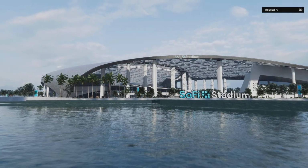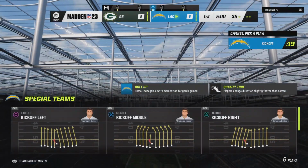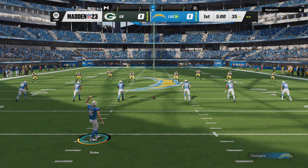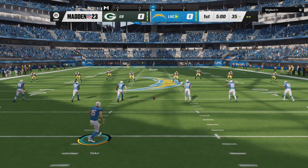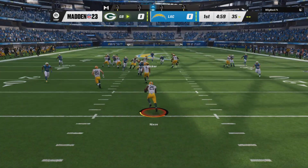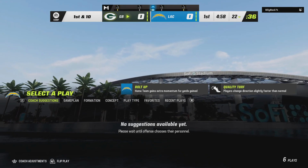About 10 miles or so southwest of downtown Los Angeles at SoFi Stadium in Inglewood. Straight ahead, we've got a good one on tap here between the Green Bay Packers and the Los Angeles Chargers. Just about time to rock as toe gets ready to meet leather. And we are underway in Southern California. Keyshawn Nixon now from his end zone. The Packers take over, first and 10 at their own 22-yard line.